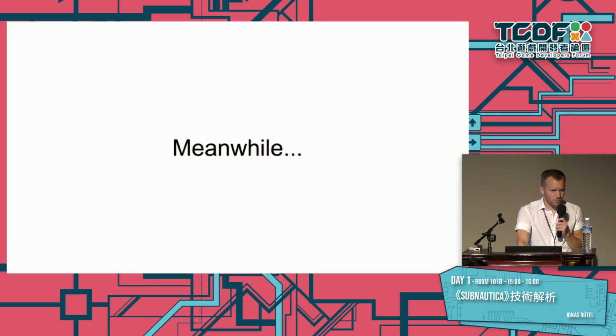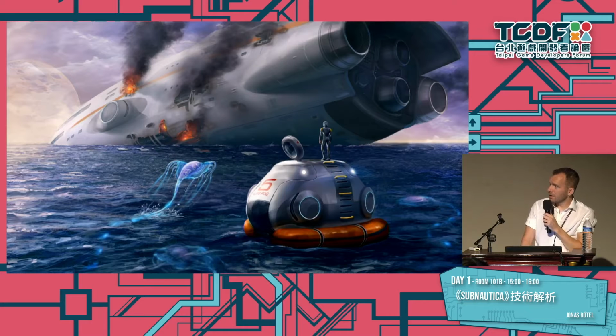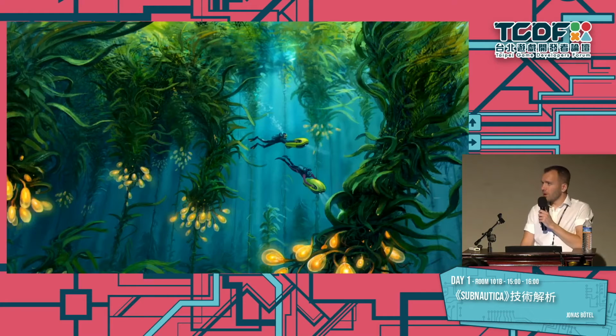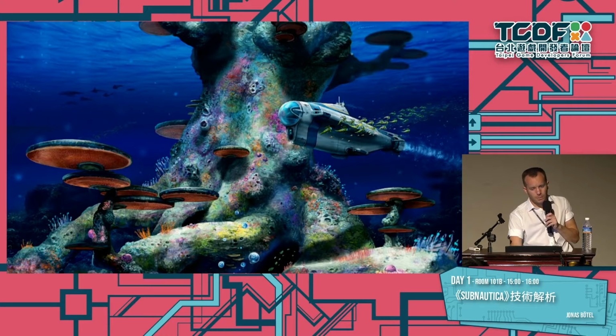In the meantime, our art director was really busy concepting concept art. And it looks gorgeous, right? So there's this little life pod, and there's your big ship, or you crash land, and there's some coral reefs, and there's lush biomes, filled with wonder and peril, and beautiful submarines too. And that's all really great, but our prototypes look nothing like that.